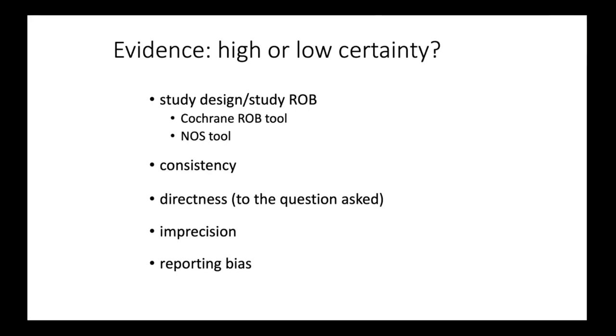So if all of the studies that are included in the meta-analysis all show benefit of high flow, well, then we're much more likely to believe the overall results, as opposed to if some studies show benefit and some studies show harm. There, the discrepancy or inconsistency between studies lowers our overall certainty.